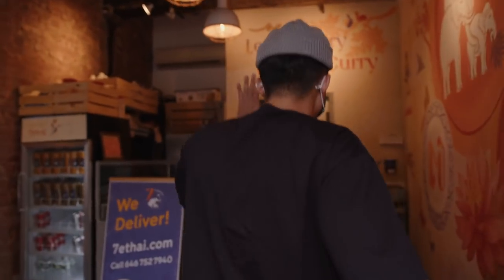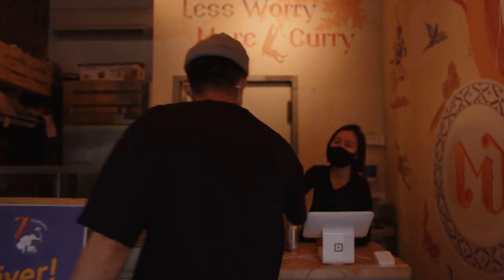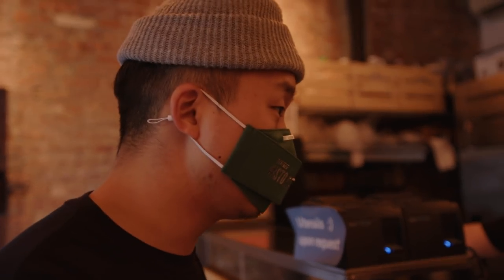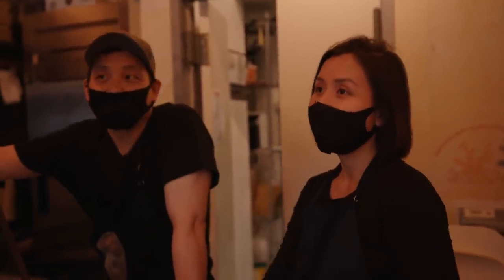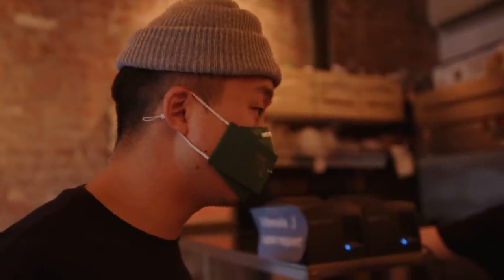Hello. Hey, what's up, guys? Hi. Okay, so is this an authentic style of eating Thai food? Yes, it is, but we just put it in the same box. Okay, so could we call this a Thai bento? Of course, in Thailand it's called khao kan or bento.